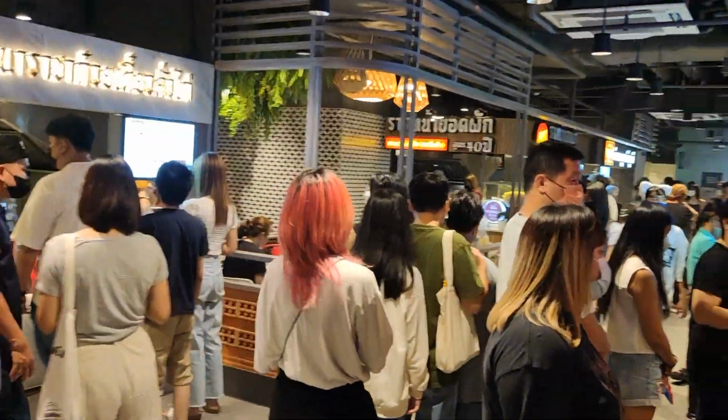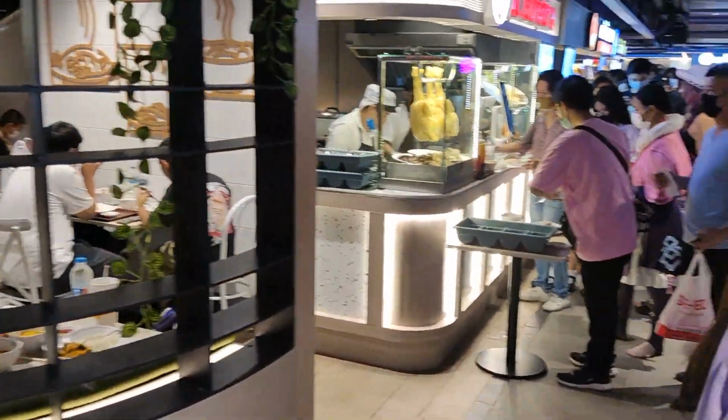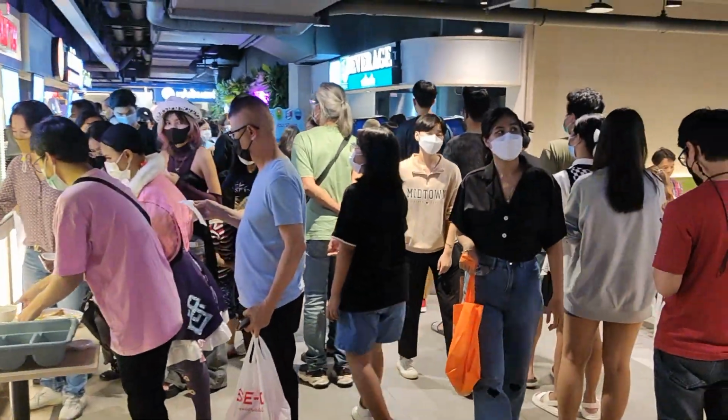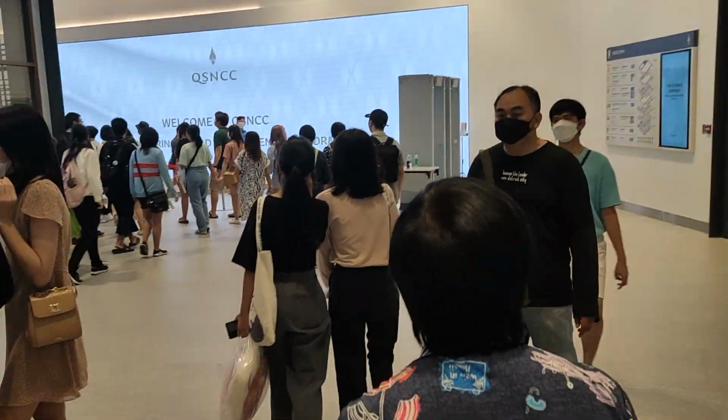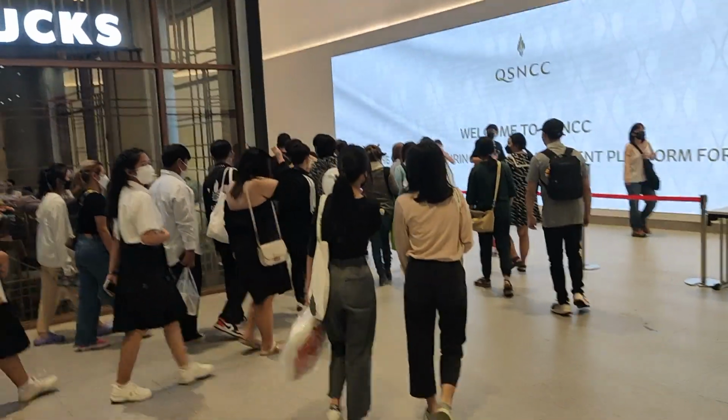Small food court area, but kind of cool. I don't know how they're going to handle large crowds like this. I mean, I guess somehow it's working. Seems to work. Okay, so that's finished with the food court area. Let's see how this place connects to the MRT system.